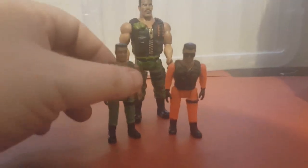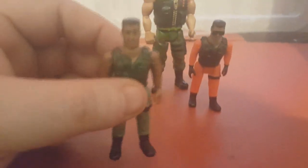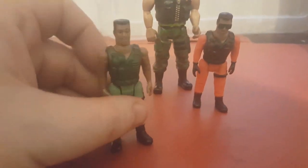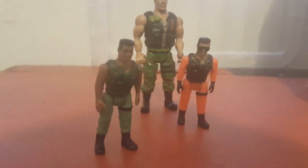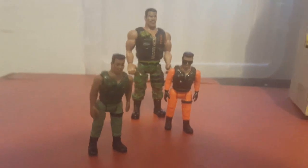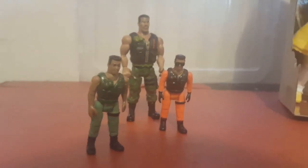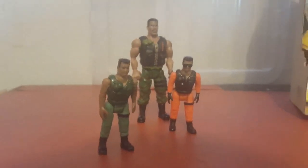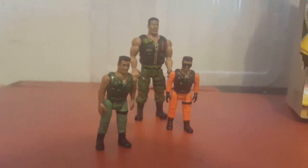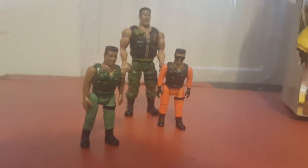But here they have little knee joints here, and that's really neat. There's no other articulation in the arms apart from that they go up and down, but that's nice, little basic figures that really remind me of Mask. Maybe somebody has already done some comparisons, but these are really neat, and I like them, and they match up well with the others.